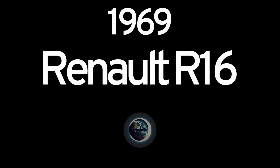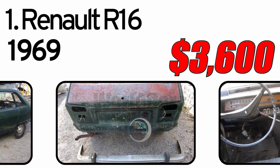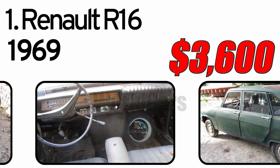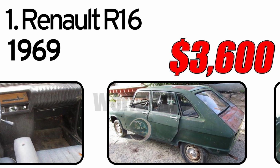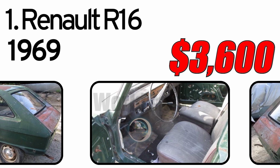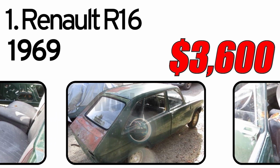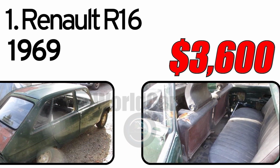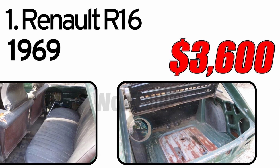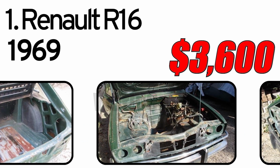Number 1. Renault R16, 1969 year of issue. Solid car, good windshield and all glass. Front and rear bumpers, steering complete. Dash intact, good doors. Braking system intact. This is a good donor car for someone who already has an R16 and would like to have a parts source. R16 parts are almost impossible to find.